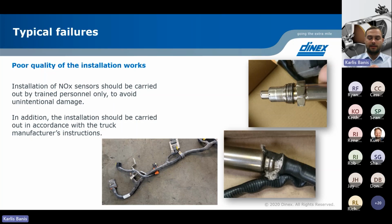Yeah, and lastly, on this slide, I would like to mention that it is also important to carry out a NOx sensor replacement according to the manufacturer's manual of the vehicle. Moving forward.